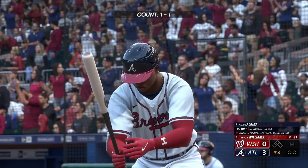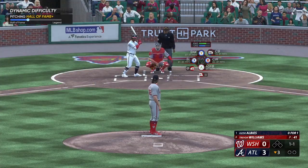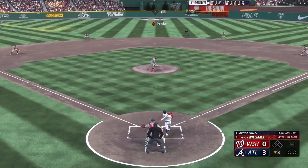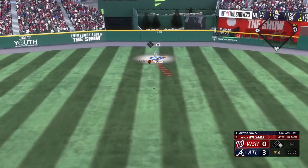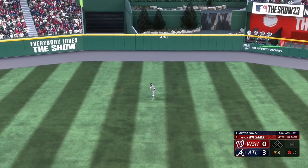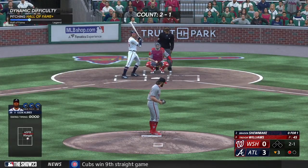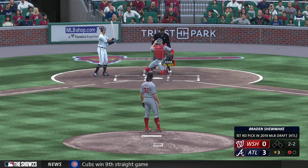Welcome back as we go to the last of the third. And now it's the switch hitting second baseman, Ozzie Albies. And that one lifted in the air center field. Profar under it. And he makes the catch. And there's one down. Now in for the Braves, Braden Shoemake. Went down on strikes his first time through. Pitch is in there. 2-2 now.